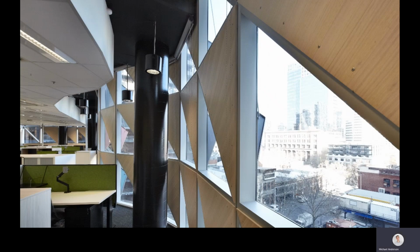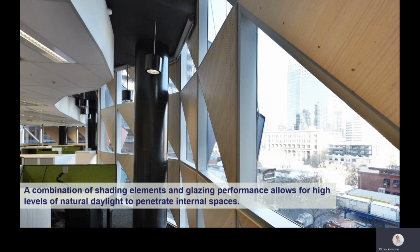Going into the office spaces now, you'll notice we have a range of different shading elements external to the building and ensuring we have high performance glazing as well, allowing levels of natural daylight to penetrate through internal spaces.